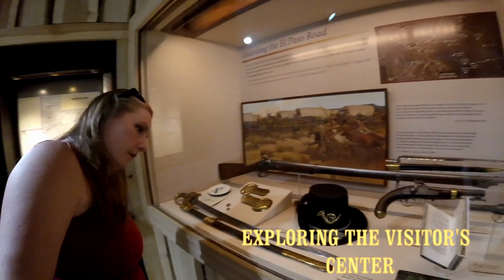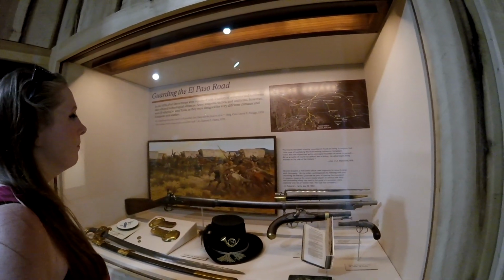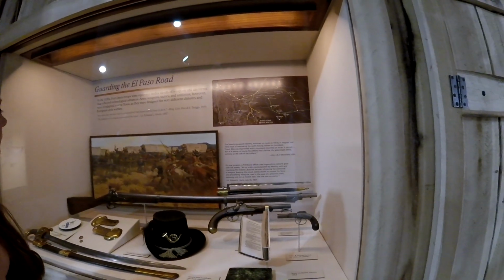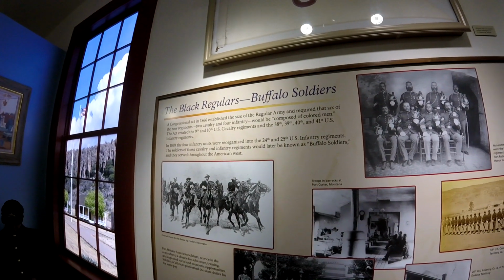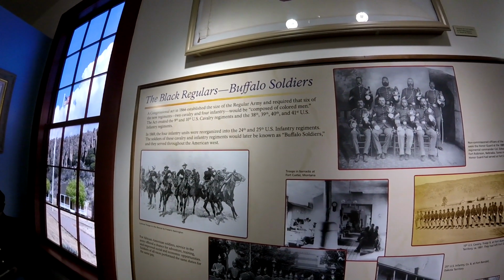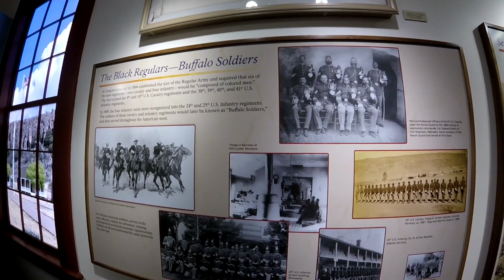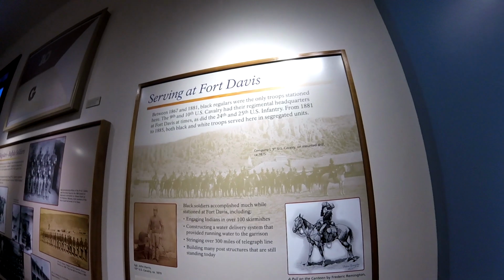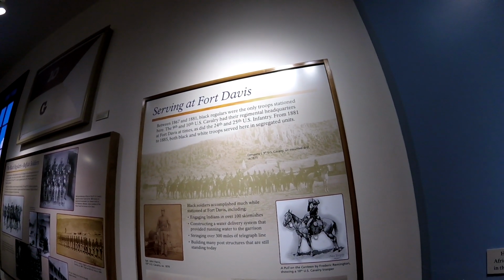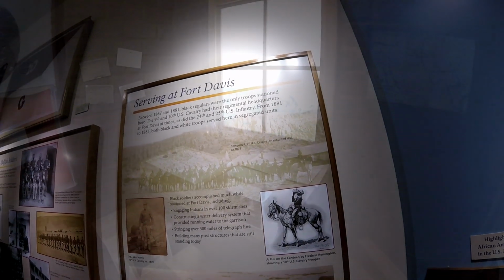Fort Davis played a key role in the defense system of western Texas. It was strategically located so that it could protect mail coaches and travelers on the El Paso Road. And we learned why the black soldiers were named Buffalo Soldiers. It was because of their tenacity, like the buffalo. Between 1867 and 1881, black regulars were the only troops stationed here.